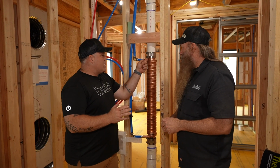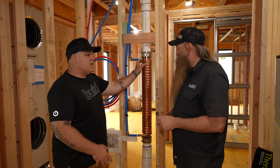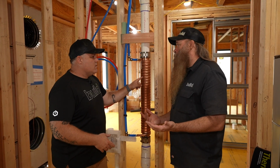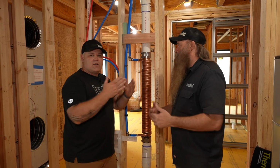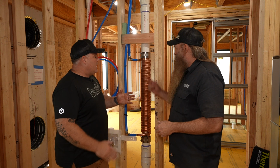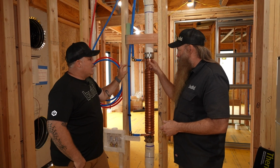All right, so if this drain pipe leaks, it's just going to fall on the floor. We're going to have a leak, it needs to be repaired. If this water pipe leaks, it's also not going to go into the drain, so they can't cross-contaminate either way. That's 3-inch too. Look at how easy that connects to the PVC.